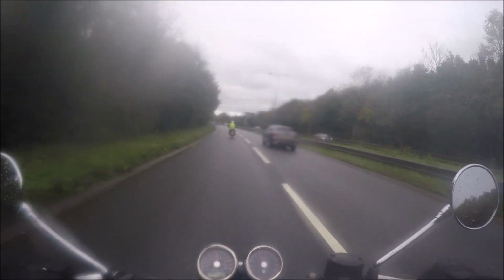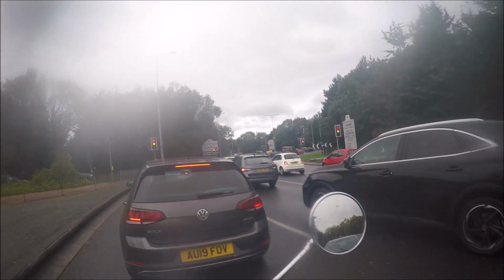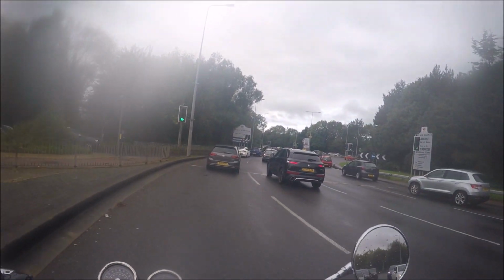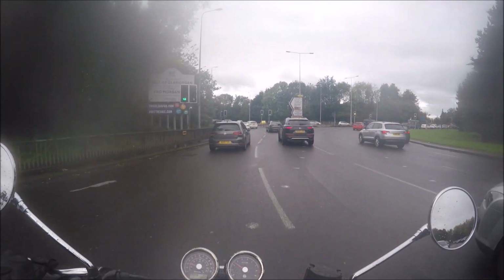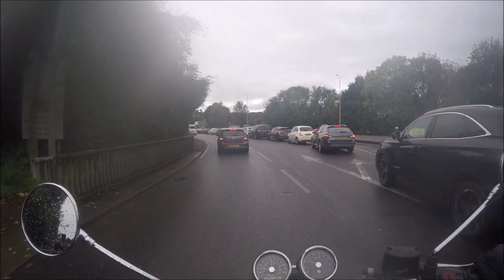Suspension is quite firm. Seat is quite firm, but I think on a longer run that will be quite comfortable. Apologies, the camera's fogging up, the weather's been terrible. Town manners, if you like, slow speed riding, no problem. Very easy to ride, very comfortable. No problem balancing, etc.